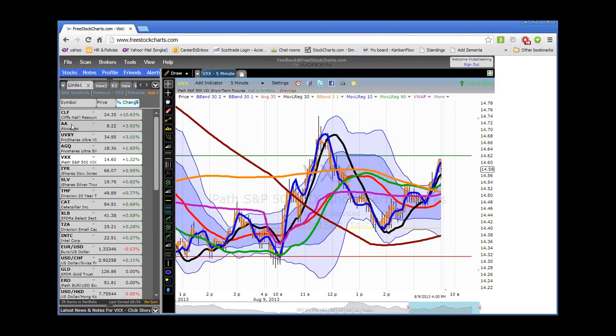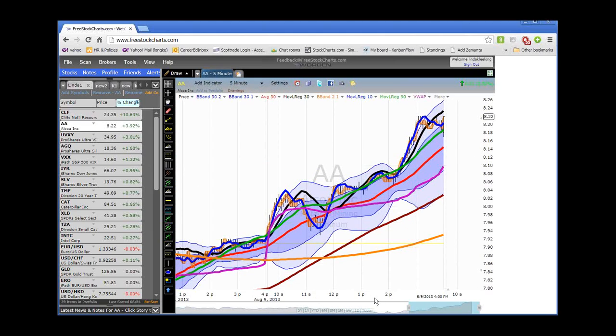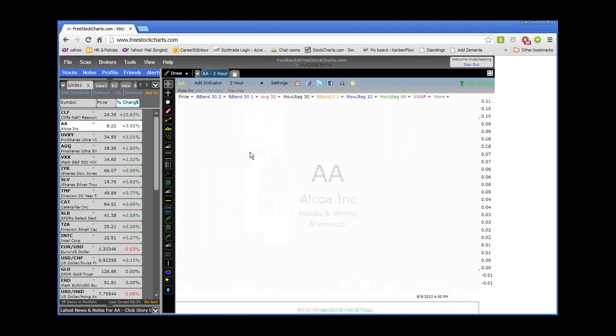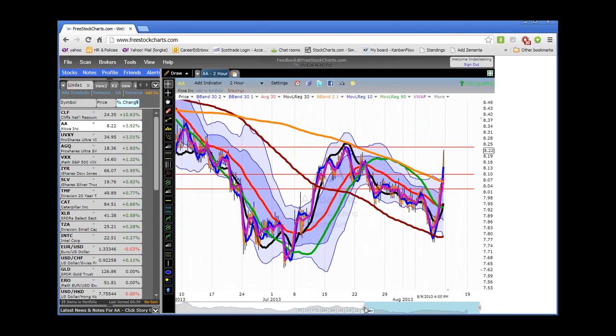Let's see if we got any other items of interest. Take a quick look at Alcoa, and I like to start with the 2 hour, just so we can see what's happening kind of on swing trades. You can see Alcoa has been in a downturn. It's already had one nice move up off this low around 7.5, has moved up to 8.25. That's one sort of move. This 2/3 retracement, and now again a sharp spike here. Certainly anything above 8.25 is going to suggest long-term gains.